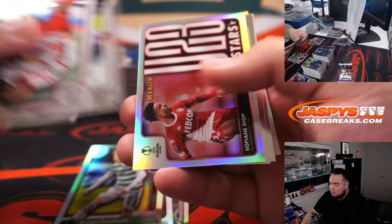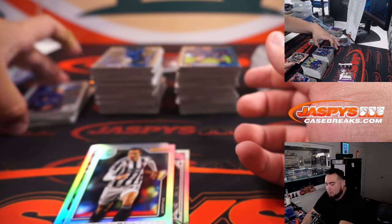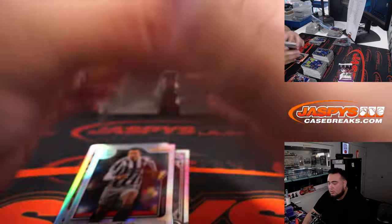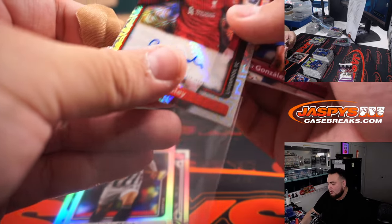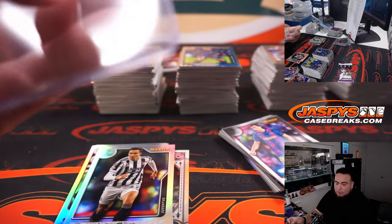Kyogo. Federico. Here's the auto, and it's Connor Bradley. It's your rookie autograph, 87 out of 99 for Liverpool.